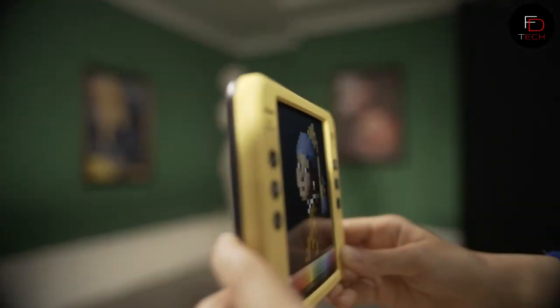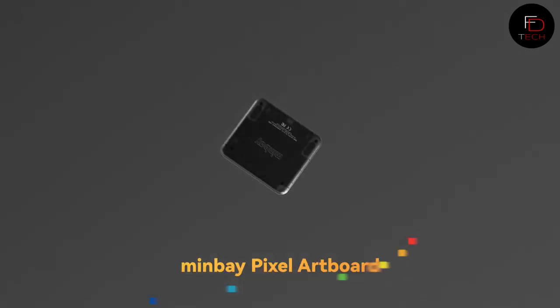Welcome to the world of pixel art. This is Minbay Pixel Artboard.